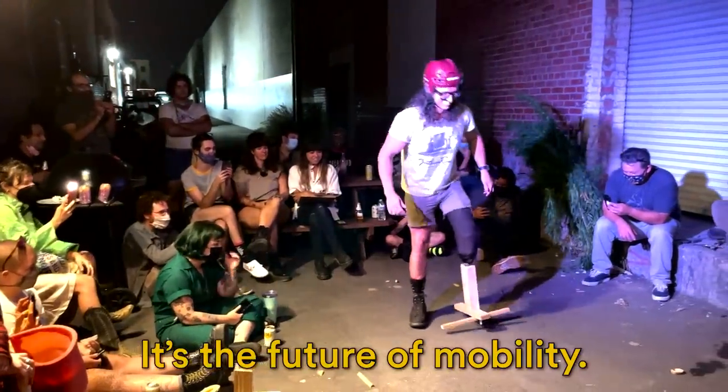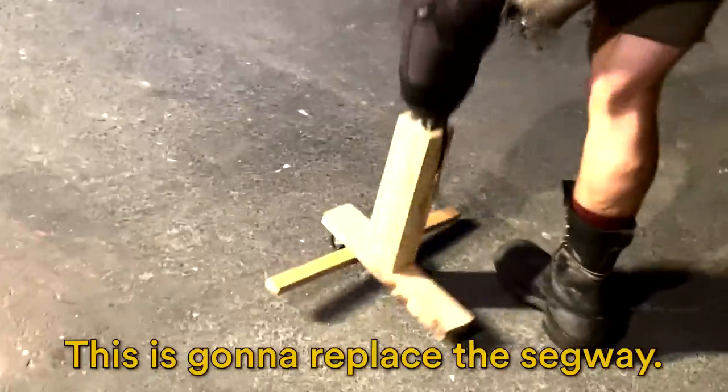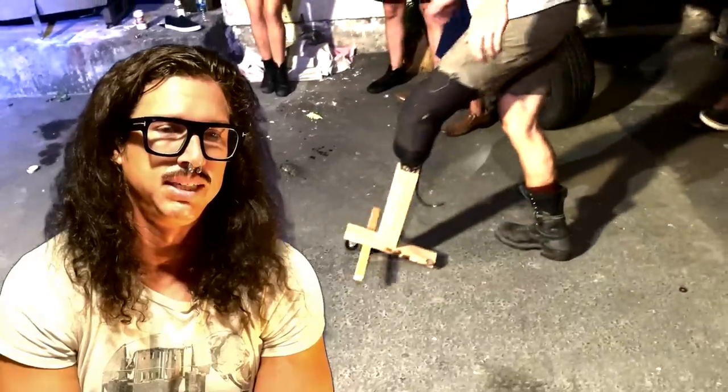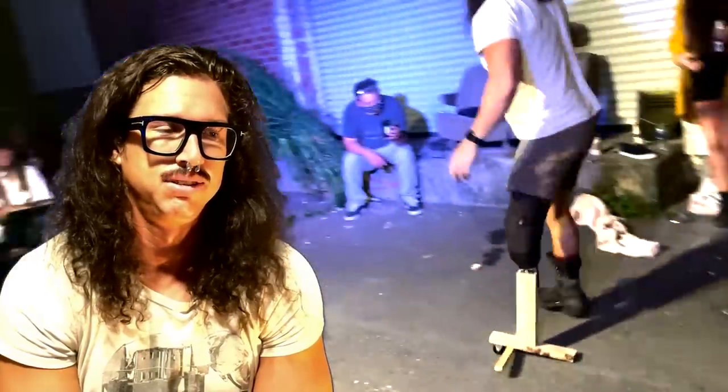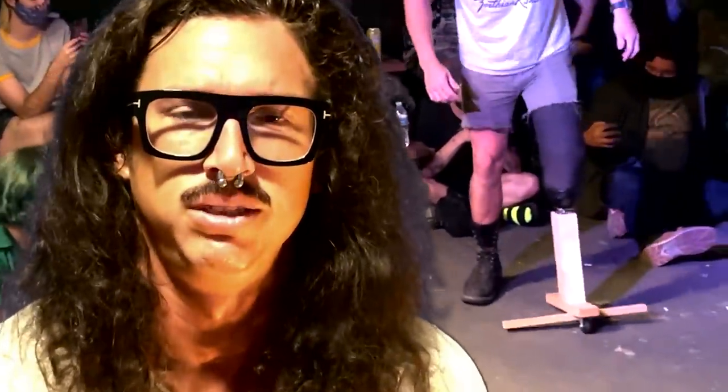Yeah, this is like the next Segway. Gonna replace the Segway. I was honestly afraid to take a step with this leg. I was really worried that it would break or I'd fall over, slide out, and then I wouldn't be able to try on any of the other legs because I was morbidly injured.